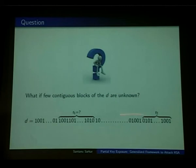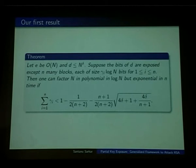So suppose d is this. We know these blocks. Here this is an unknown block, this is an unknown block. So we have two unknown blocks. This is our result. Suppose e is of order n, that means e is of full bit size, and d is less than n to the power delta. Suppose bits of d are exposed except n many blocks, each of size gamma_i log n. Then one can factor n in time polynomial in log n but exponential in small n, if the summation of gamma_i is less than this bound. So when this n is large, this attack is not efficient.